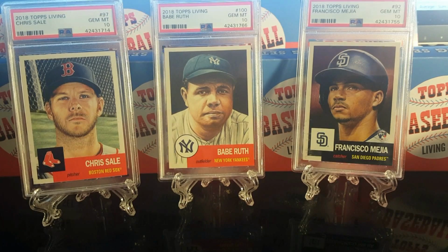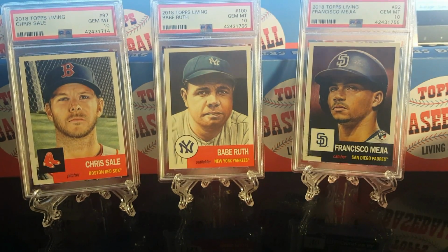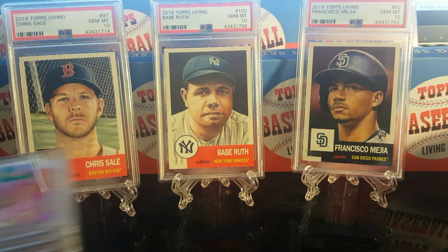Next card is JD Martinez. How many of his did I submit? JD Martinez, I had 11, and I think there's probably 11. There's 11 in a stack right here.